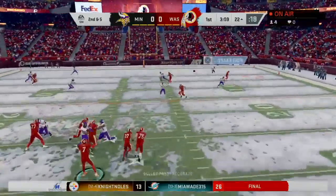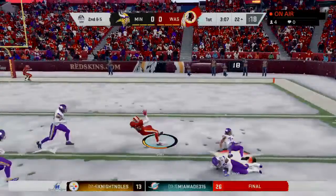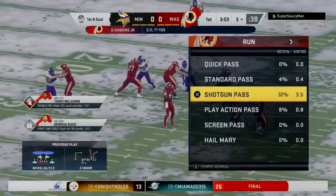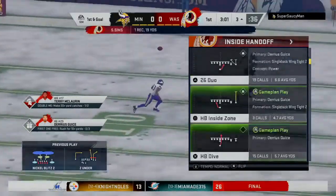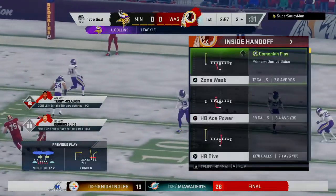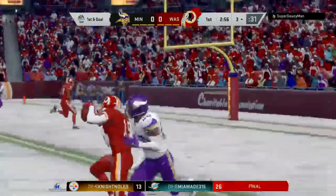From the 22, Haskins. Open man here, Sims complete. His first catch in this NFC Championship game, and it's a first down. Really been an ideal start for them. They get the turnover on the opening possession. Now here they are moving the ball straight down the field on their first drive.